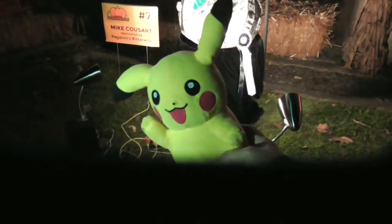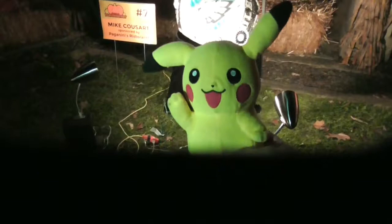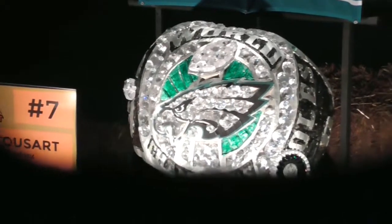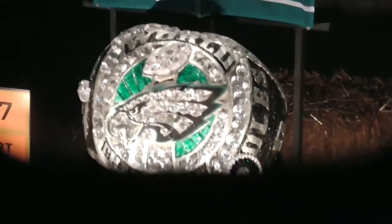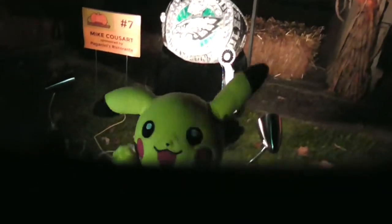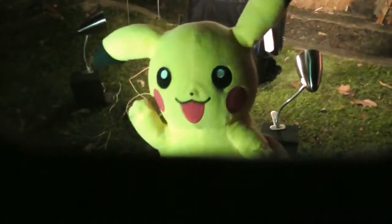Hey guys, and as you can see, here's the Eagles pumpkin. So wow, this is pretty cool. And there's also a trophy that they won the Super Bowl. So that's pretty cool. So we're gonna take a look at more pumpkins and I'll see you guys there.